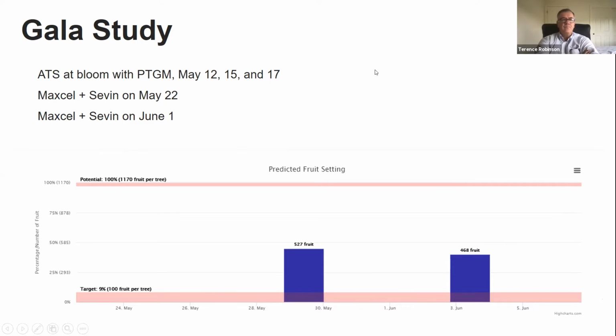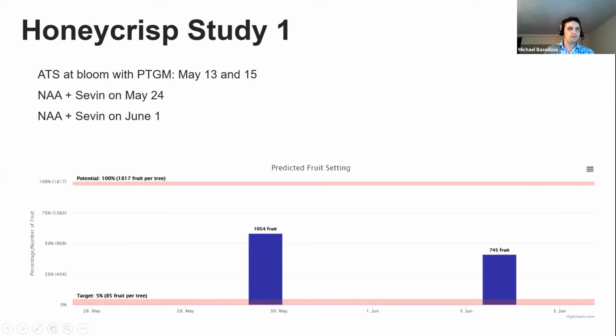Next, we'll take a look at one of our Honeycrisp studies. It's a very similar setup, again using ATS at bloom, followed with a standard NAA and Sevin at petal fall and at that 12 millimeter timing. This block really had a large amount of fruit clusters on it.